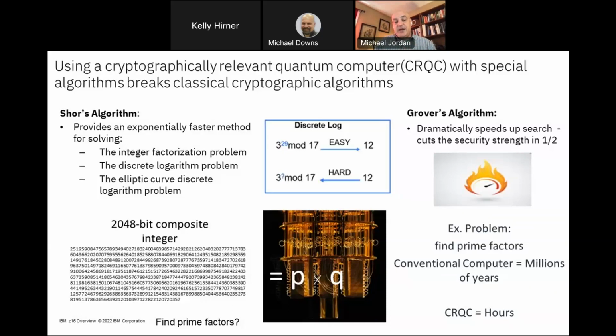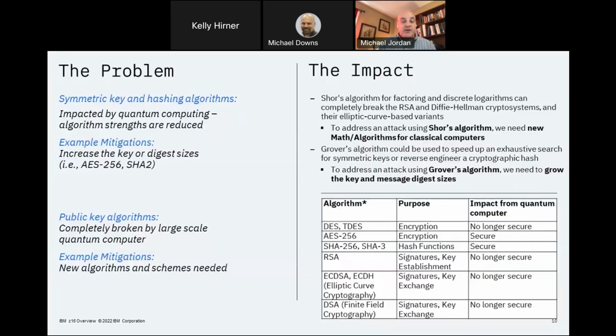The good news there is there is an algorithm called Grover's algorithm that can speed up the search, but it can only do that by 50%, or reduces the strength essentially to 50%. So when it comes to symmetric cryptography, there's no plan to replace the existing cryptography. The recommendation there is going to be to move to larger key sizes, and this is the impact of that.